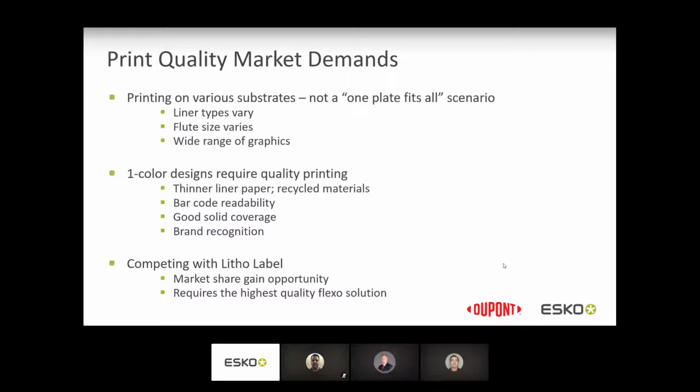So we in flexo continue to try to gain business from the competing printing processes. This is how the top part of that triangle I showed previously grows. So it requires the highest quality flexo solution to do this. So let's take a closer look at DuPont's high-end graphic solutions in more detail. Next slide, please.